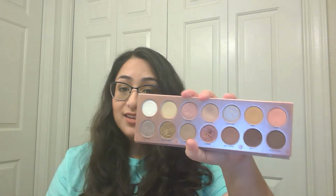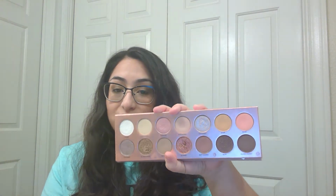Anyway, I got on a little rant there, but $45 for the Nudie Patootie. It is a very neutral palette, very neutral. I know there's a lot of glare with this palette. I know when it first came out, a lot of people were like, well, what is it? Because the promotion photos looked one way, but then her reveal video looked a different way.